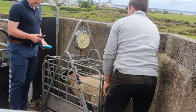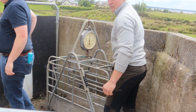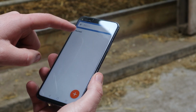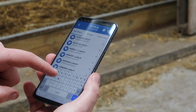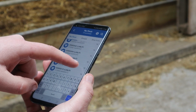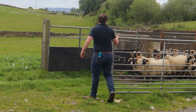Been using Flockwatch for recording birth weights at lambing, and now the next task I'll be using it for is recording their average daily gains. I'll be able to identify which are the best performing ewes on the farm, and it's very easy to do that on the app compared to, say, maybe before I'd be using pieces of paper, writing it down. You'd lose the piece of paper and you'd have no real record of the information. But when it's there on the app, it's there in front of you, you can see there and then what's performing and what's not performing.